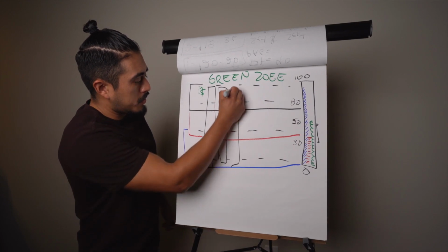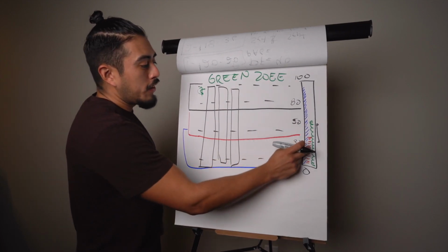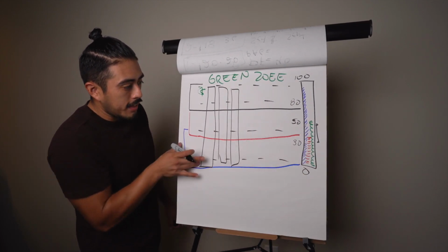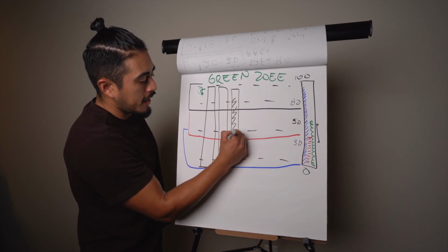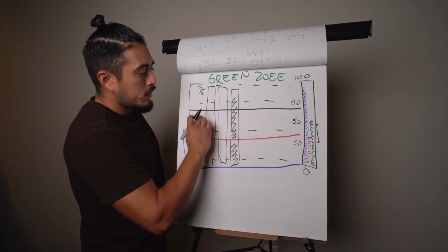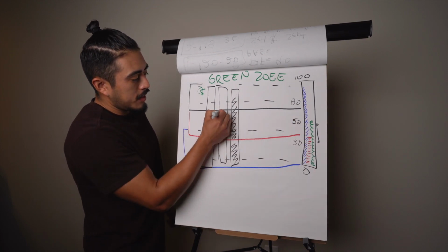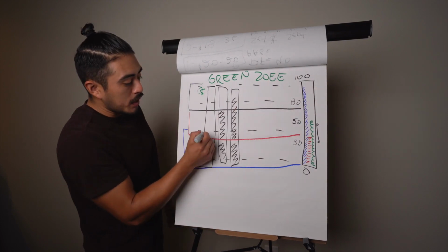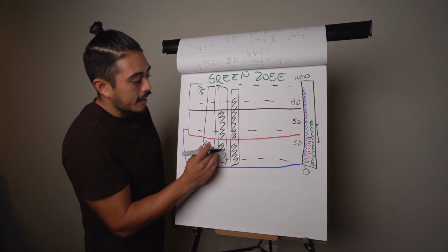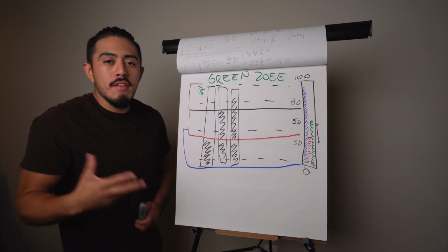This is probably a bad representation, but the effort needed to get this segment is probably going to be all the way up here, right? It's going to take a lot of work. To get this section, a little bit of work, but probably not as much. To get the top 80, it's really not that much at all. You're not putting that much effort once you have everything set up correctly.